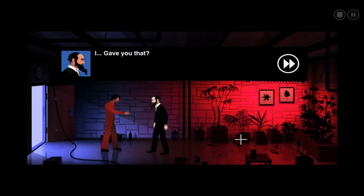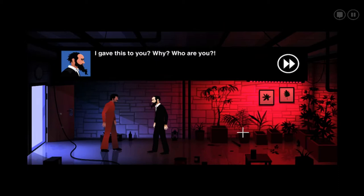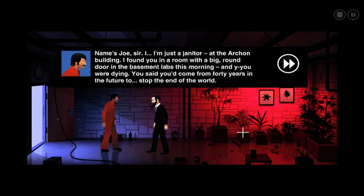I gave you that? Yes! I've never seen anything like it, but on the back, that's my family's signet. I made this? It's simply magnificent. I gave this to you? Why? Who are you? Name's Joe, sir.